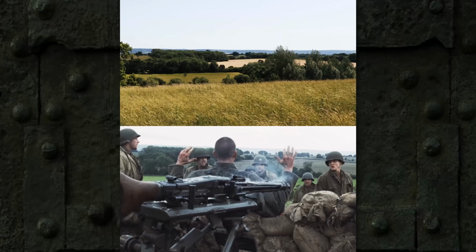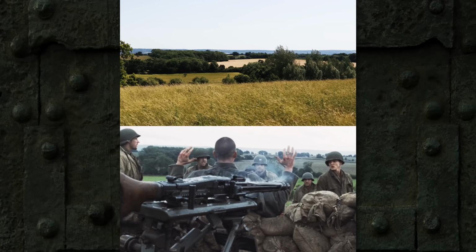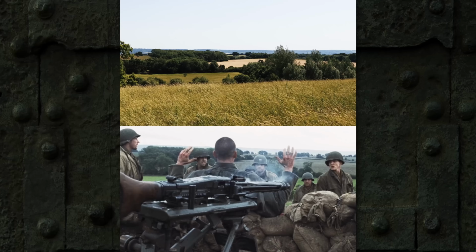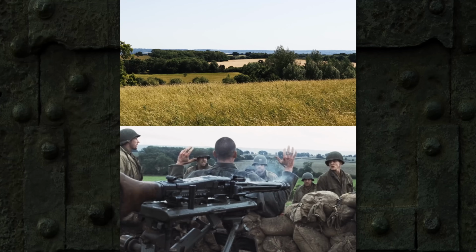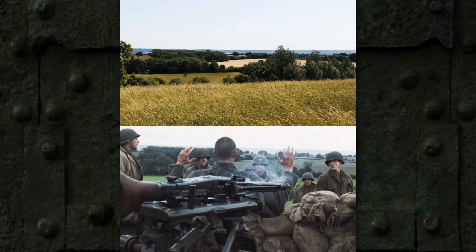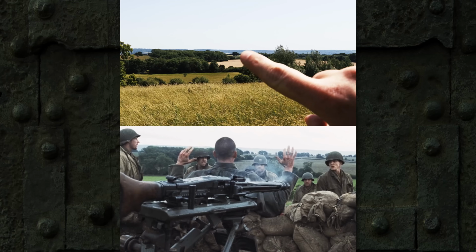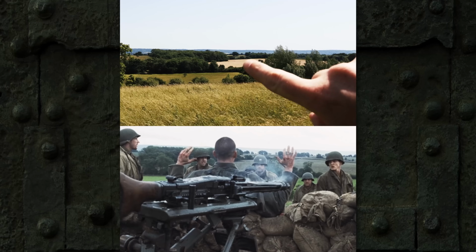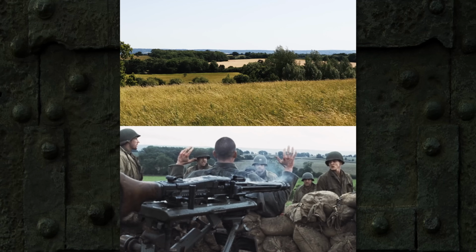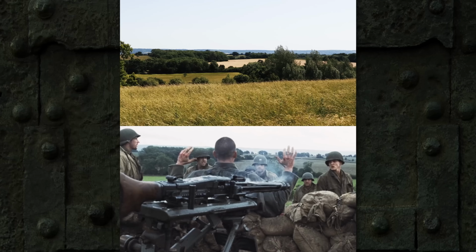All right, guys, check out the landscape here. You see it in the background of the shot where they capture the German. He's got his hands up. He's up against the sandbags. And what you'll notice is the tanner part of the farmland back there, it sort of curves around and to the left. That is still visible, as well as that one tree that is sort of on its own in this smaller grass patch. Ridgeline way off in the background still matches.